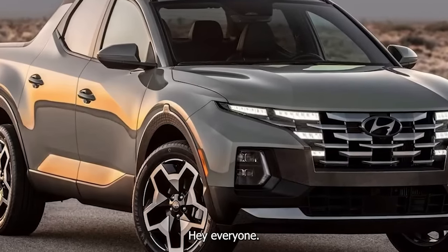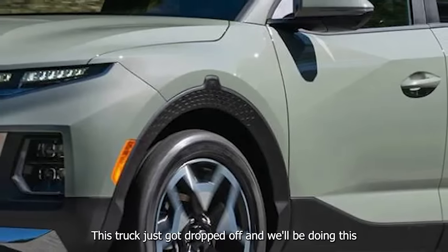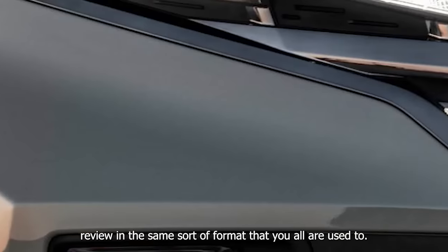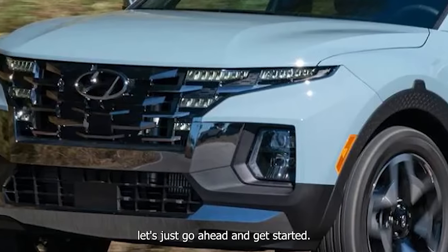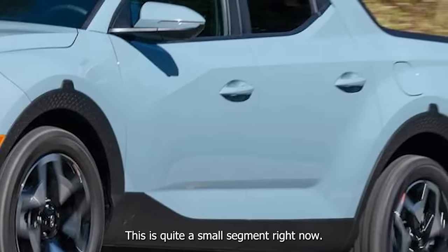Hey, everyone! I am with the 2023 Hyundai Santa Cruz. This truck just got dropped off and we'll be doing this review in the same sort of format that you all are used to. These are my raw first impressions and, well, let's just go ahead and get started. This is quite a small segment right now.